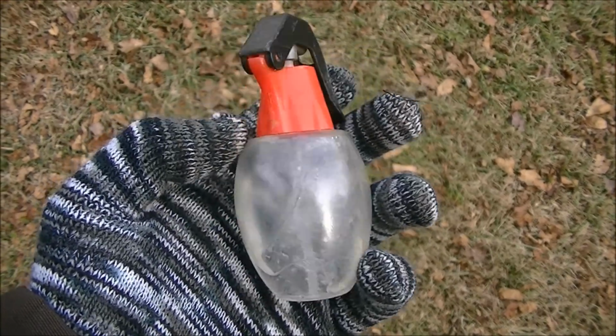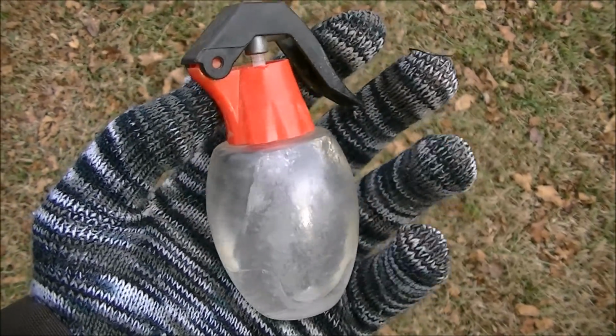So I left my grenade spray bottle in my car over the winter, and it froze over.